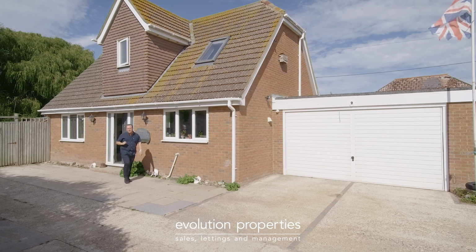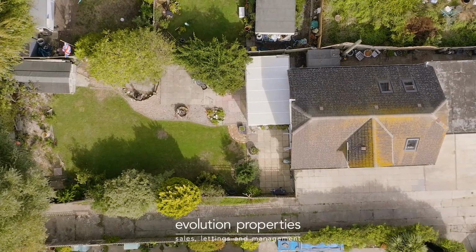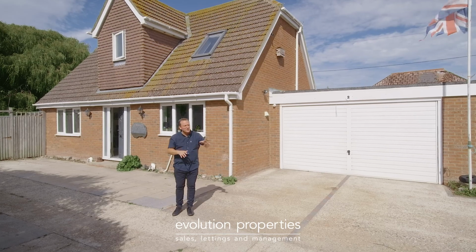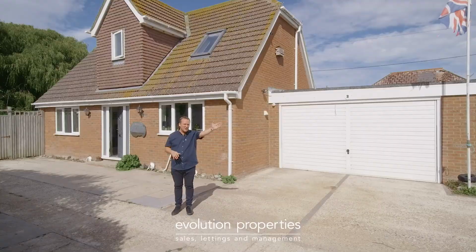Welcome to Willop Way in Dymchurch, tucked away, private driveway. Four or five other properties use this, and you've got a ton of parking with this property. What I particularly like about this is just away from the main road, 100-plus yards to the seafront. Yes, literally, you can go for your morning swim.